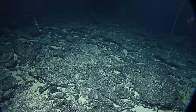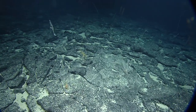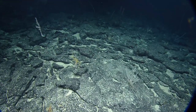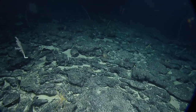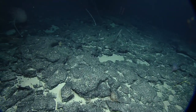And our current depth is 1,510 meters with a temperature of 3 degrees Celsius. So if you've been following along on our past cruises, this is a little bit more shallow than what we have been diving. And just like the last cruises, we're looking for the biological components as well as geological components. We just took a sample of a coral with a neat worm on it.